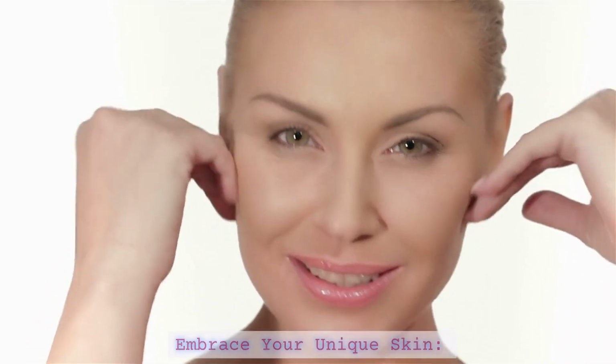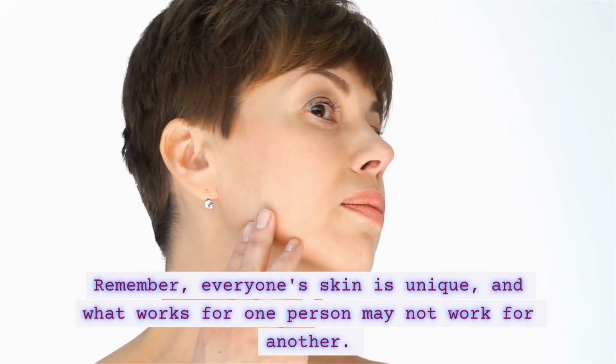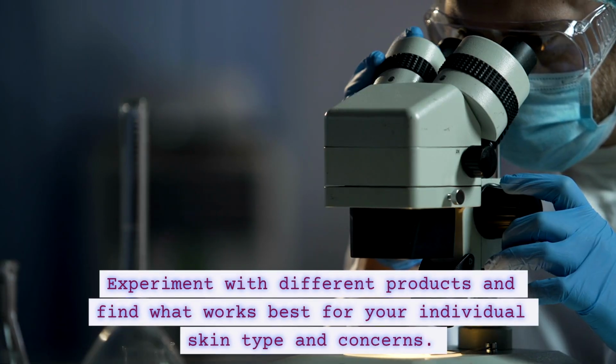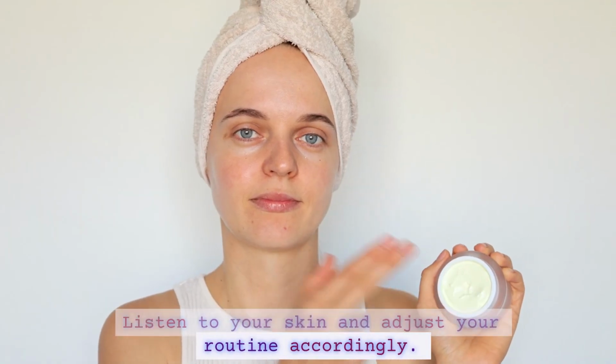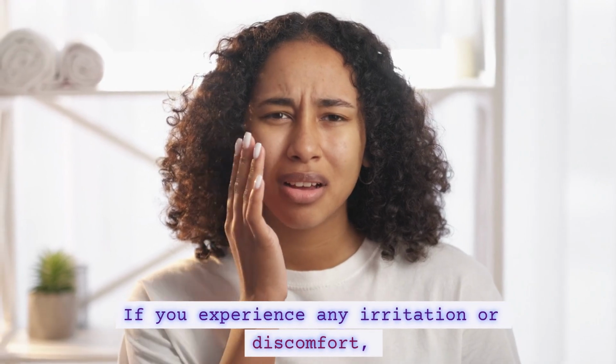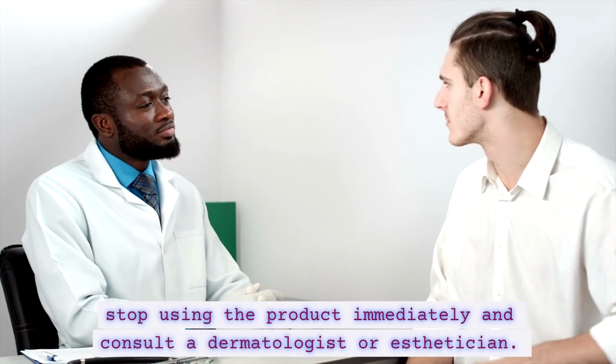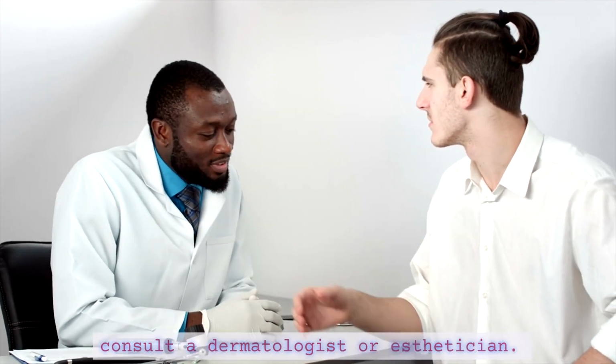Embrace your unique skin. Remember, everyone's skin is unique, and what works for one person may not work for another. Experiment with different products and find what works best for your individual skin type and concerns. Listen to your skin and adjust your routine accordingly. If you experience any irritation or discomfort, stop using the product immediately and consult a dermatologist or esthetician.